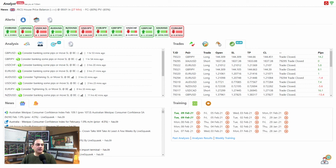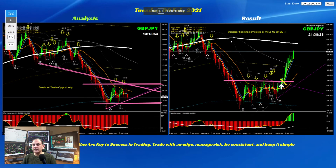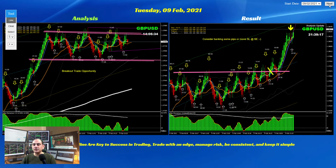Okay, so back to the analysis, guys. Let me share with you quickly. All right, so that was the beautiful breakout, because as I said to you, when we see the consolidation in the 4 hour, based on that, a beautiful long trade, pound dollar, beautiful long trade. All right, guys, that's it.